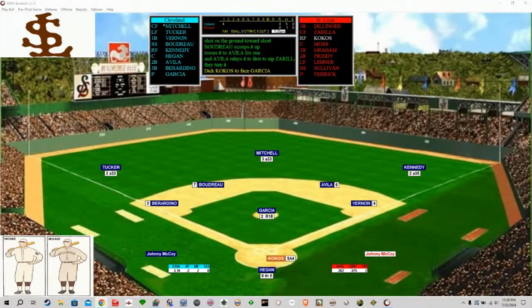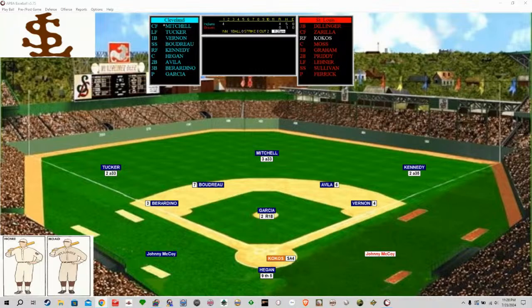Cocos to face Garcia. To date, offensively, he's hitting .302. 2 homers, 12 RBI, 5 walks in his 48 trips. Catcher ready. He brings it home. Cocos slaps it on the ground toward right. This one has eyes. Right between APBA and Vernon for a base hit. Cocos couldn't have thrown it in a better spot.